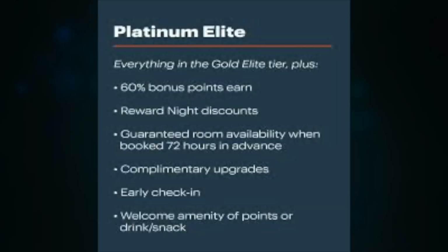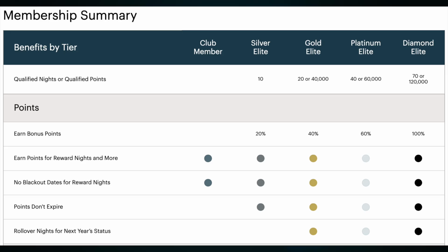A lot of cards give status. IHG is no exception. You get automatic Platinum Elite status. Platinum, baby. And this gives you a lot of benefits. For instance, your points never expire. You get to use your rewards nights anytime. There's not going to be blackout nights, and that's huge. Huge. So free upgrades, early check-in, late checkout.